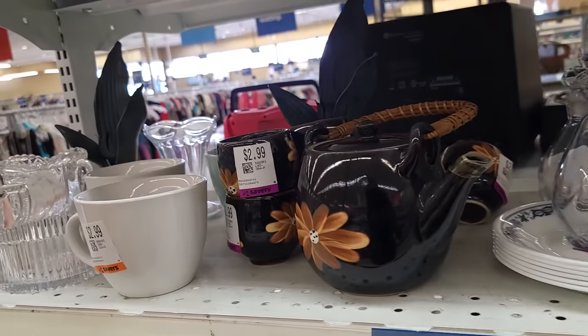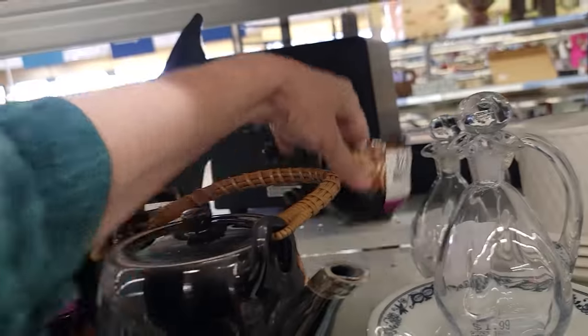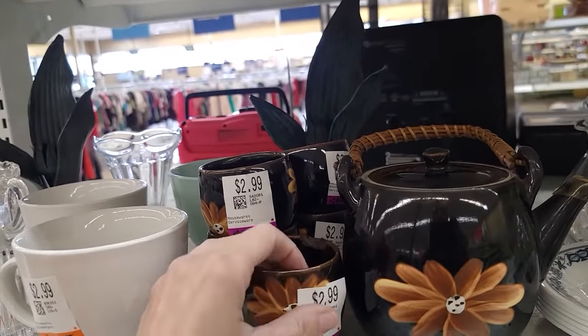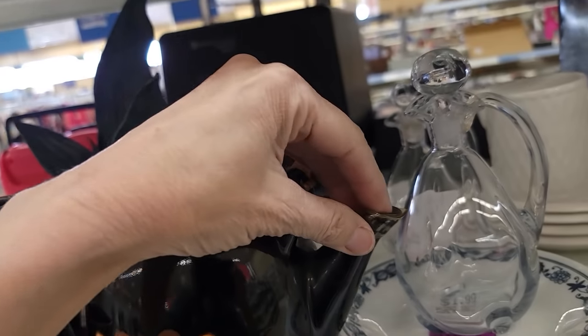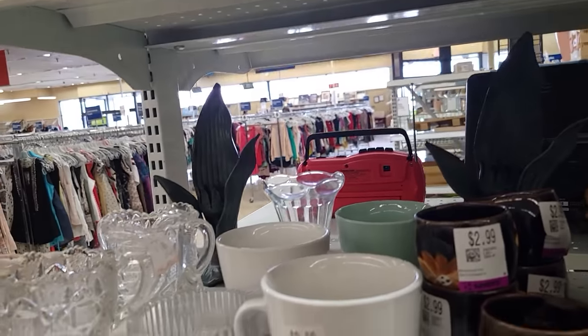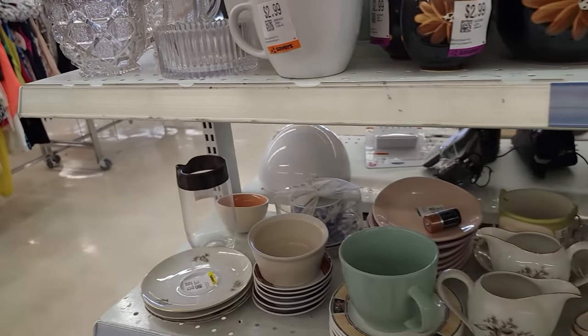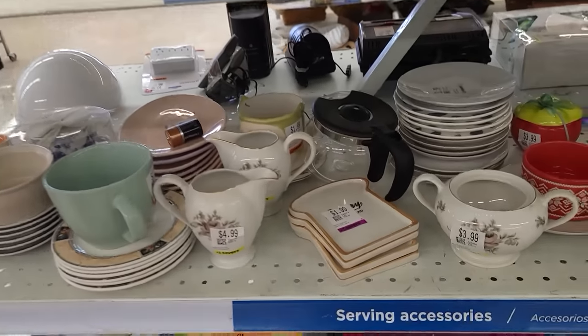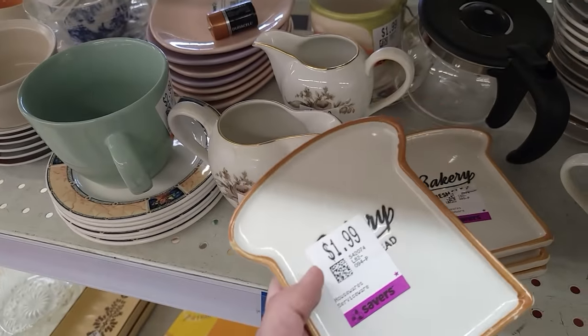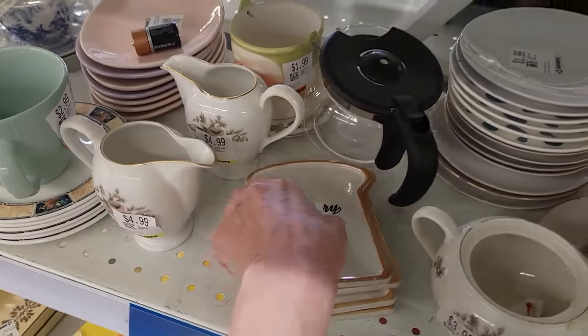Okay, this is the little tea set I was pointing out to sunny Las Vegas. Really, really pretty, but that's a mess. That's just a mess. And those candle holders are cool, but they're $10 each. These are pretty cool. These little toast coasters. Are toast coasters like a thing?